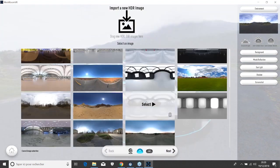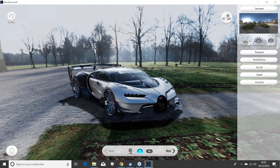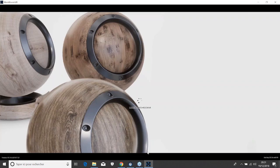But let's get back to this first one. Okay. We have to turn the environment, put it straight, okay, and just click on VR mode. I hope that with all the crash that we had on the internet, it doesn't affect the headset. Let's see.